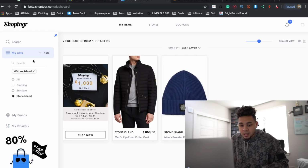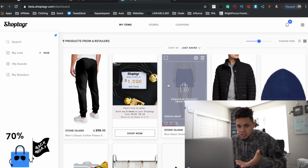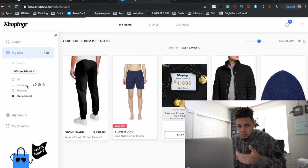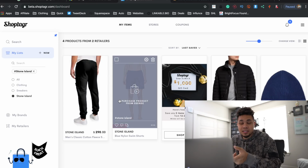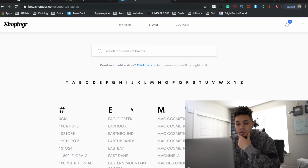Now it is over at my list. Go ahead and refresh the page, and boom. Then you guys can see what's in my list. Go back to my Stone Island tab, and you can do this for anything, clothing, sneakers, really whatever. There's even a tab right here where you can see all the stores that are available to check out.